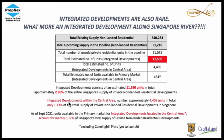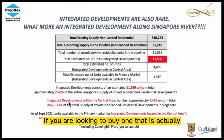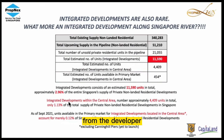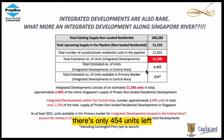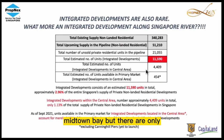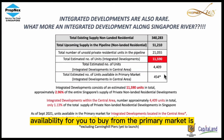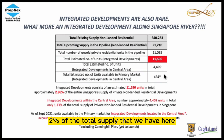And if we were to break it down further, if you are looking to buy one from the developer, what we call the primary market, there are only 454 units left. You can find that in places like Midtown Modern, Midtown Bay, or even Marina One. All these are only 454 units left. So the total availability for you to buy from the primary market is only 0.12% of the total supply that we have here. So I hope you're getting my drift here.